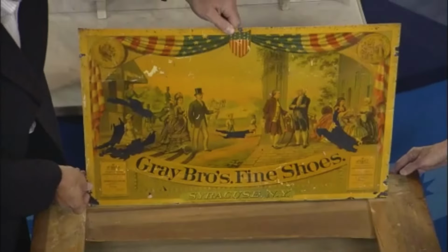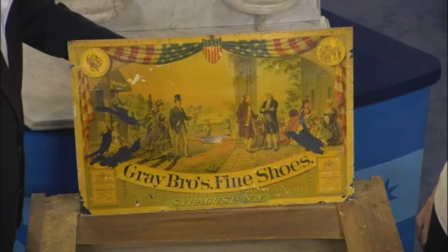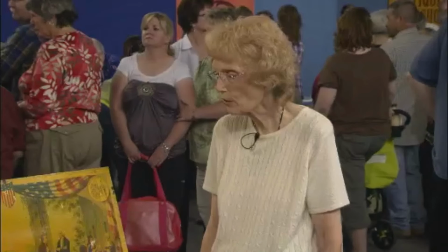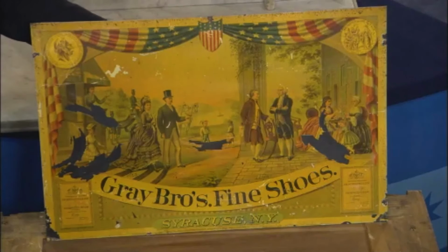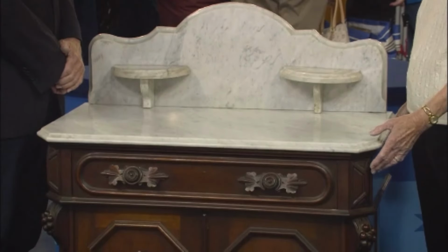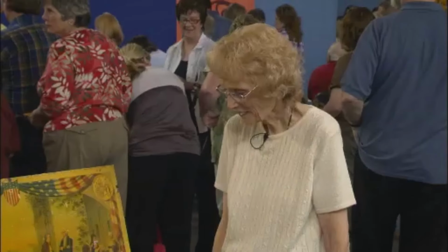The other item we have embedded in the commode is a lithograph. This lithograph is embedded on tin and depicts a shoe advertisement. They were one of the earliest, and today the most desirable lithographers of advertising in the marketplace. During the 19th century, lithography was one of the forms of advertising used. The commode and lithograph complement one another, and so at auction they would be worth $2,000 to $3,000 in this condition. Oh, wow. Oh, that's great.